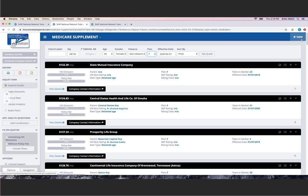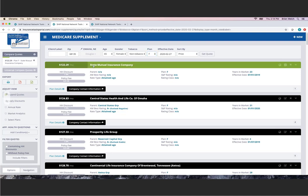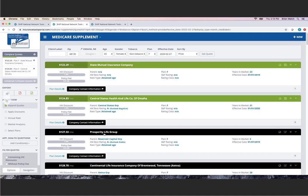On the left-hand side here, we do have our toolbar options, and this scrolls, so you can scroll up and down as you see fit or as you need it, depending on your screen size. We do a number of different things here, and I'll start at the top. One is the compare quotes. Let's say you wanted to take 2 or 3 or 4 of these plans and separate them from the group. You didn't want to show them a list of 30 plans. Maybe they were interested in 2 or 3, and you wanted to highlight just those 2 or 3 to email or print for that beneficiary. All you have to do is click this company name, and it turns green. So maybe we'll click the 3 here at the top.